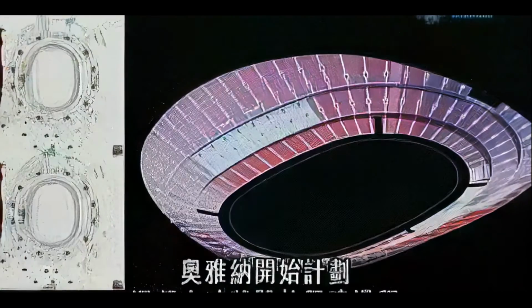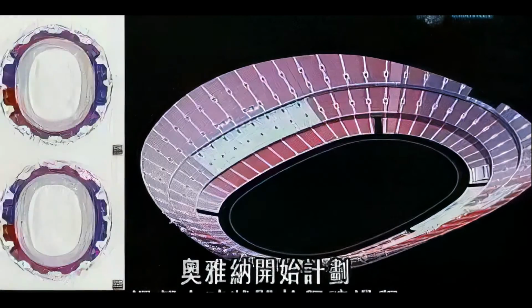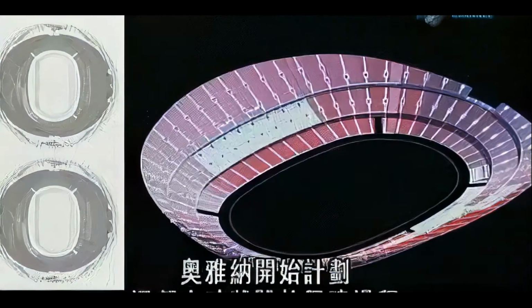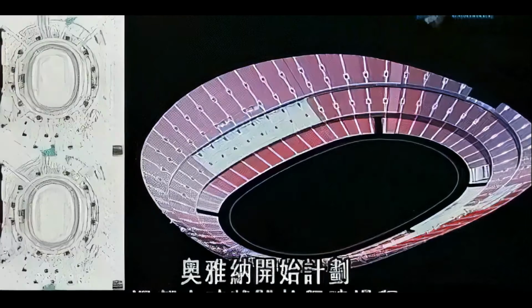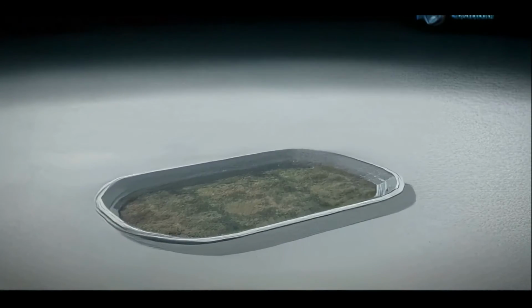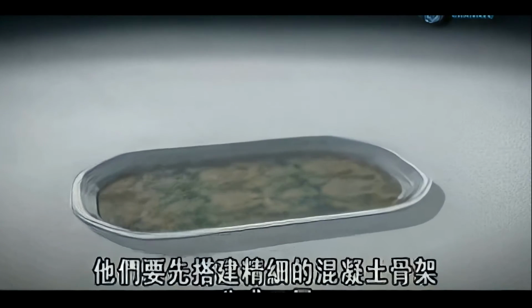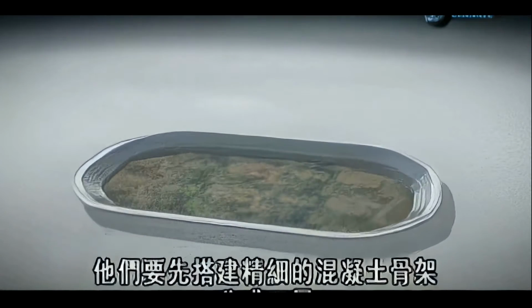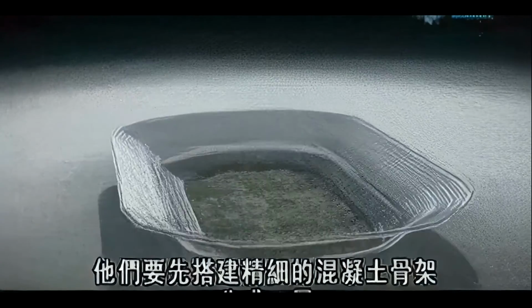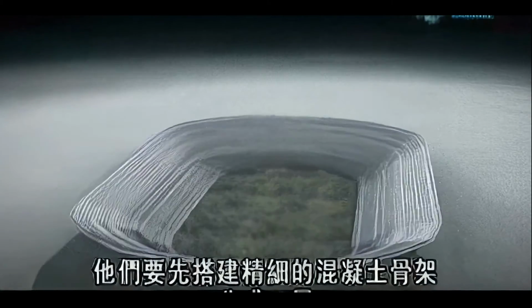For the bowl-like structure, the engineers first divided the concrete skeleton into 3 layers to support the seating area. 40,700 seats of pre-made concrete slab were placed on the skeleton to form the grandstands.